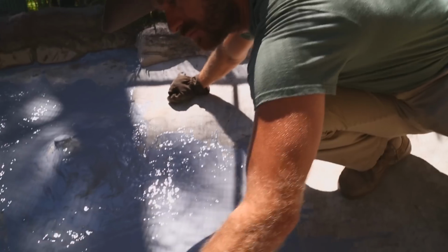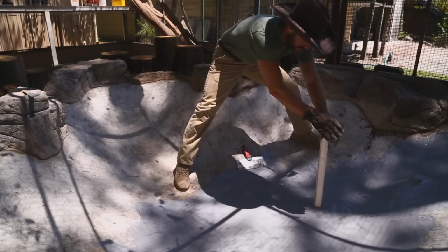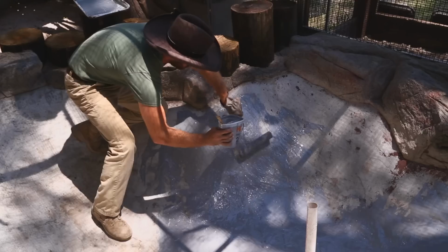Nothing better to do on a Thursday afternoon in 90 degree weather than spread epoxy around your pond. Just kidding. Good times. And also, we gotta make sure we don't clog up that drain, so in goes the PVC pipe.